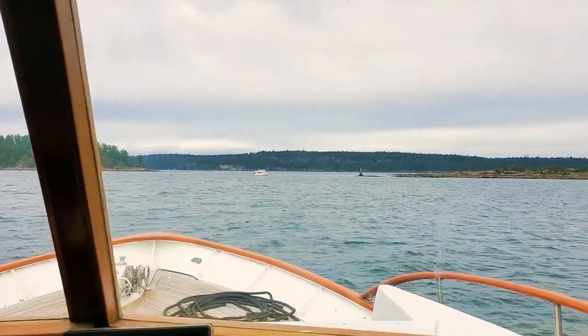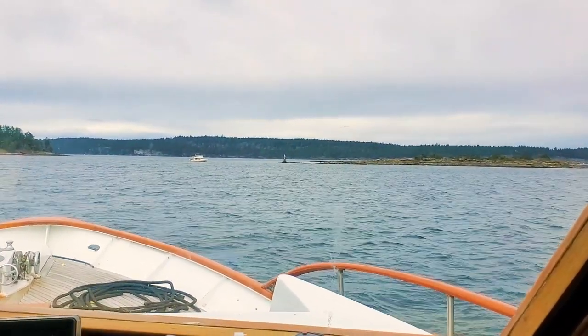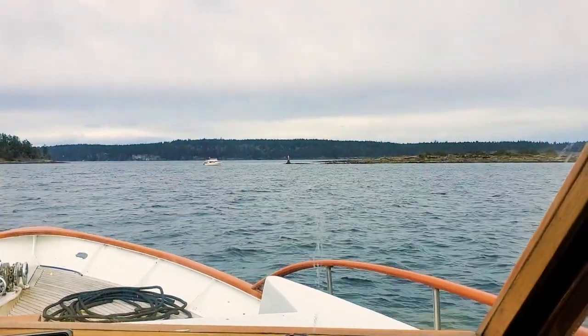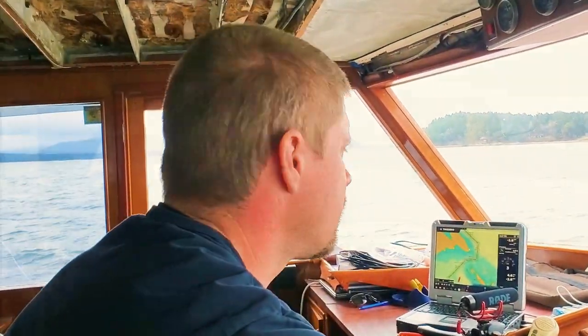Oh, because there's sea lions on the starboard side. He has to go see the sea lions, Blaine. Yeah, that's awesome. From another boat entering a narrow passage. You mean, isn't that safe?